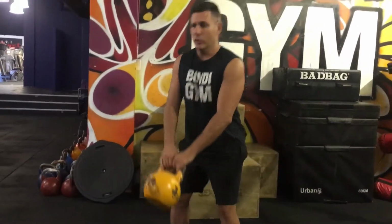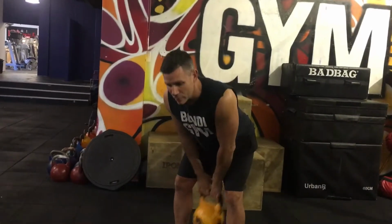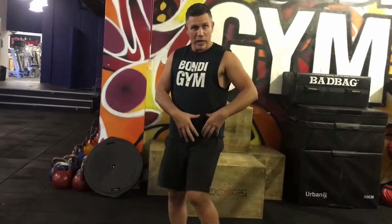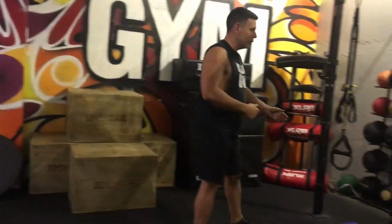If you want a more dynamic version, then we go to the kettlebell swing, where we drive with the hips and extend through. Again, this helps strengthen all these muscles through the posterior chain, balancing out the weakness which is caused by this position.